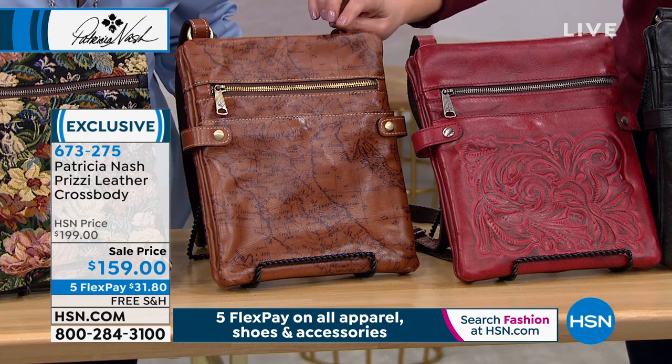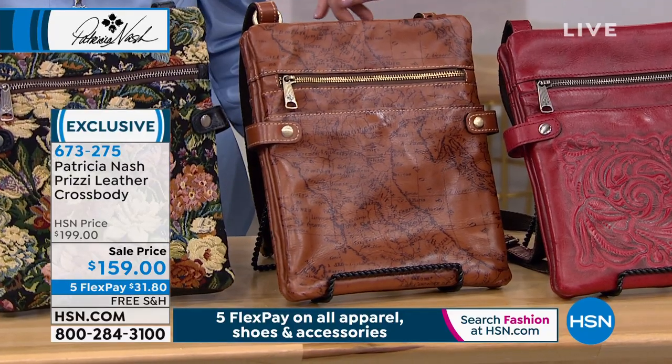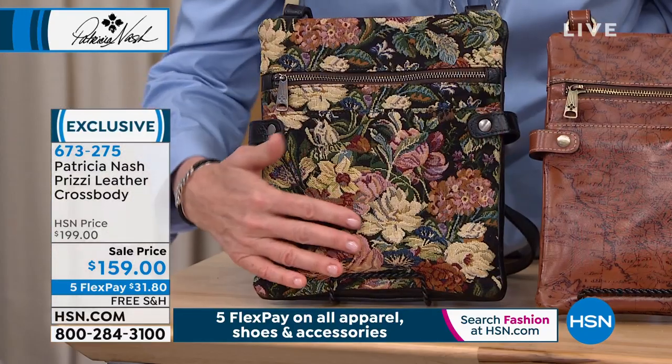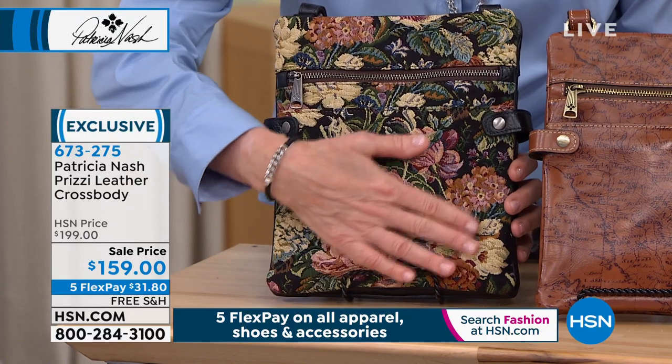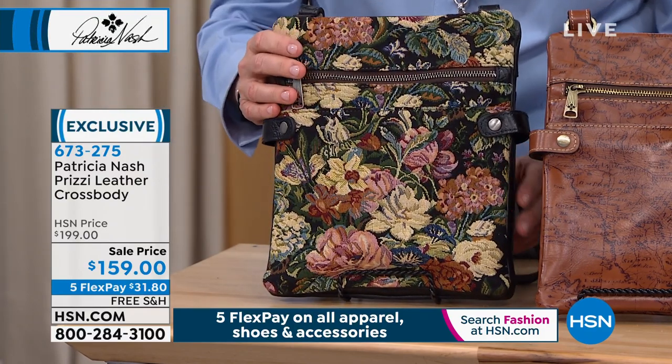And then take a look, your favorite or Patricia's signature, that beautiful map. And then we also have it in the woven, and that is a textile woven bag. Yeah, it's a floral tapestry. Pretty. So item number 673275.